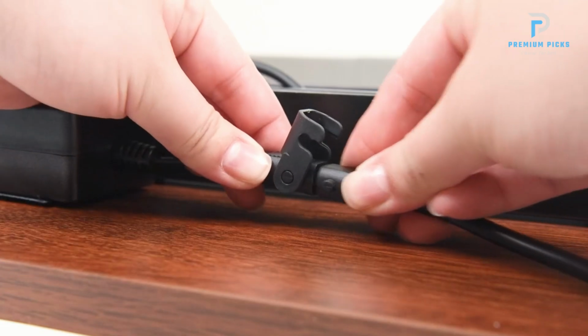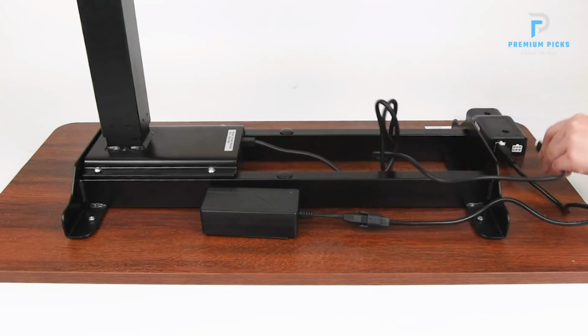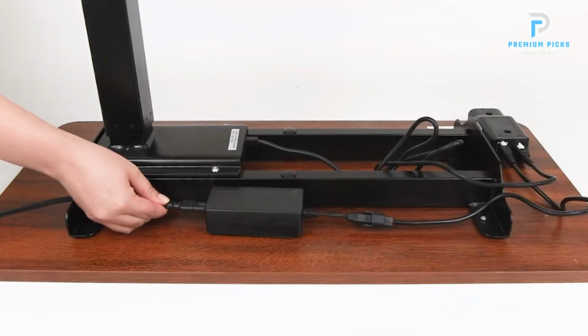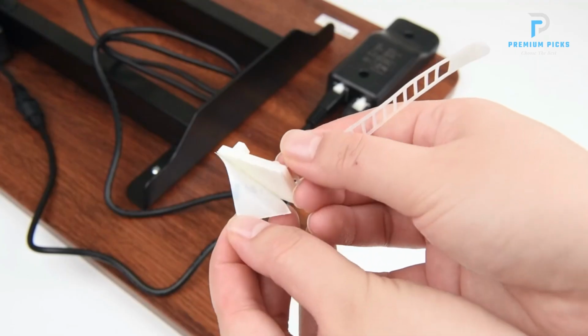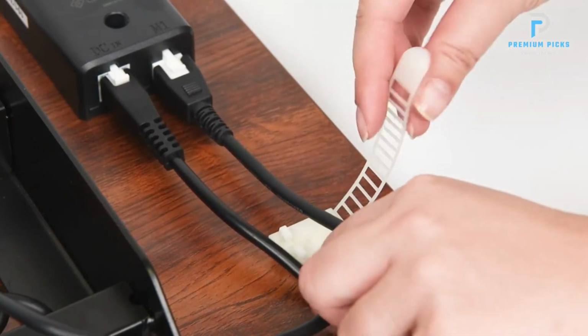Beneath the surface, the heavy-duty steel frame provides excellent support and stability, ensuring the desk does not wobble even when holding heavier items. The table is also equipped with rolling caster wheels that allow it to glide easily across floors and carpets, making repositioning effortless.